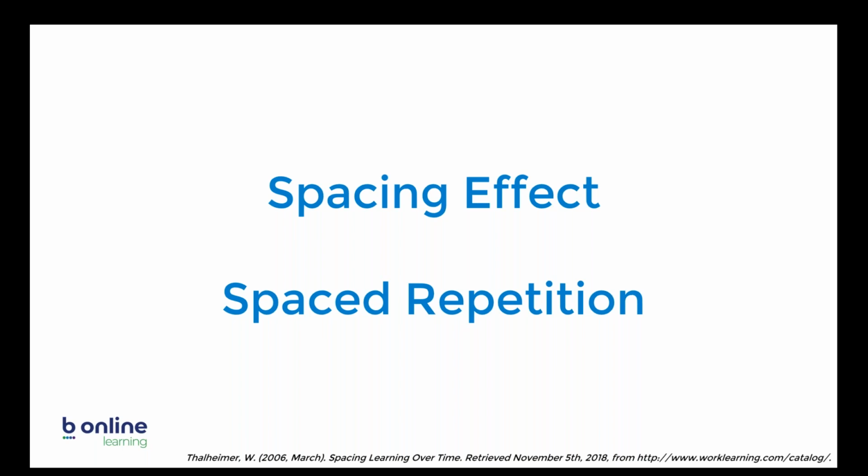What the spacing effect says is, look, if you're going to cram all this information, all this stuff into a small period of time, it's not going to be as effective as if you're studying it at intervals over a longer period of time. So if you're learning something new, you're much more likely to remember it if you're doing it over a period of time, not just in one short period, whether that be a two-day workshop or a 20-minute e-learning module. It's got to be longer than that. Now, sometimes we don't have the resources to do that.